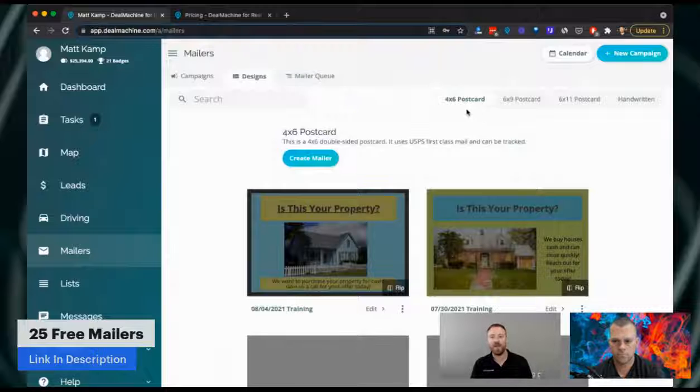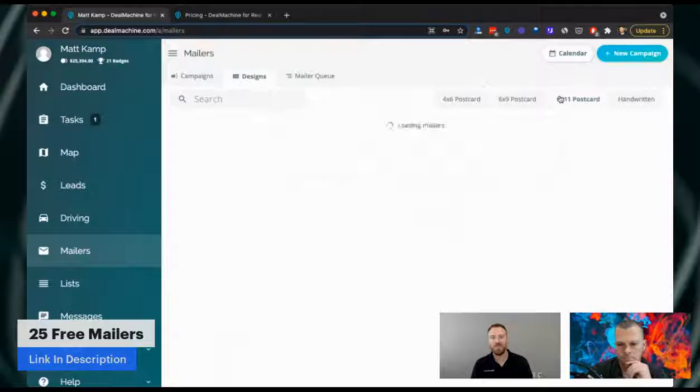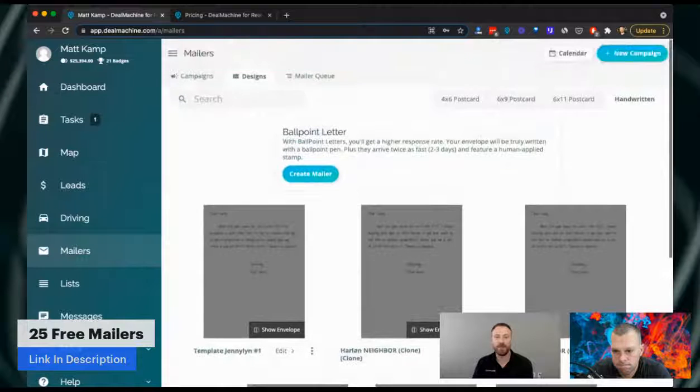So we have kind of the default 4x6. Now you can also do 6x9 and create your own, 6x11, create your own. And then you got all the different stuff up here. So all of that is right within the app.